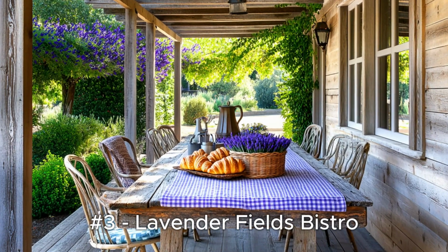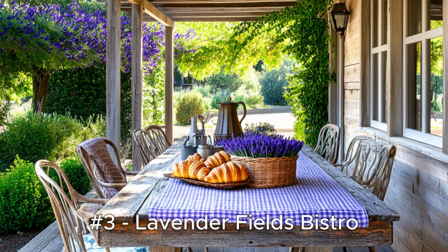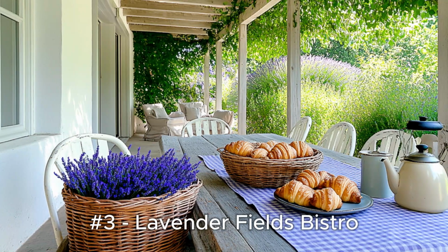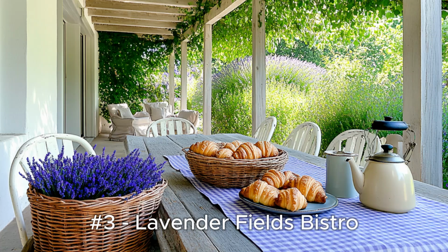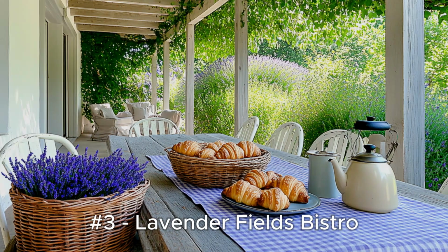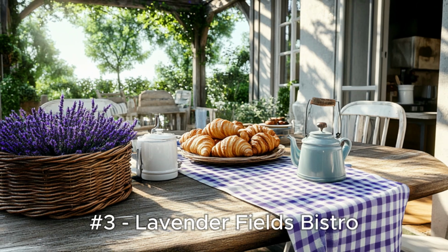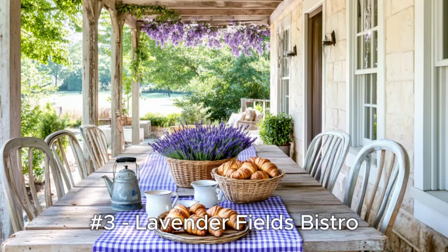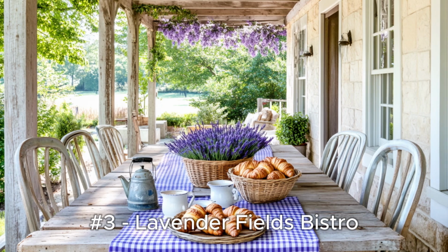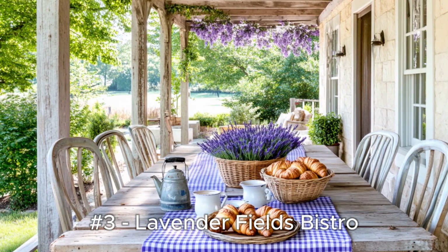Idea number 3. Lavender Fields Bistro. Envision an open farmhouse porch turned into a charming Parisian bistro. A reclaimed wooden table is draped with a lavender checkered cloth, surrounded by mismatched chairs painted in soft creams and blues. Overhead, a pergola drips with fragrant lavender blooms, casting dappled shade over a scene of croissants in a wicker basket and a vintage coffee pot.